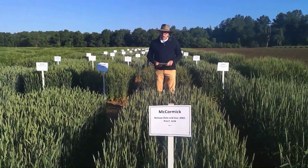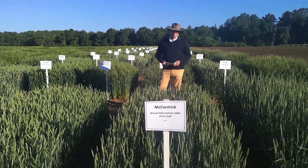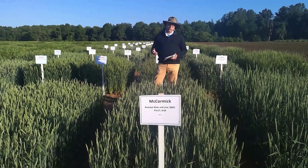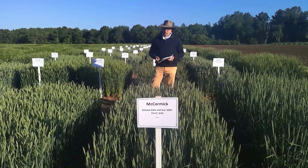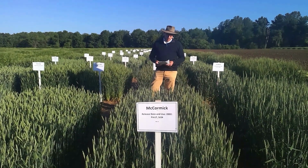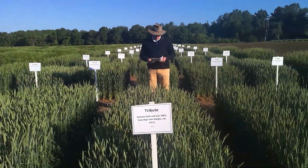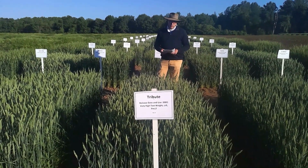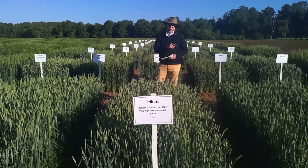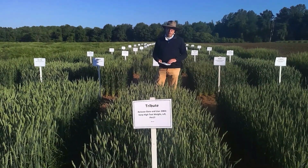The next two varieties are actually sister lines from the same cross, but they have quite a few different characteristics. McCormick was released in 2002, again moving new powdery mildew resistance genes into varieties. These have PM17. McCormick was, of course, named in honor of Cyrus McCormick for the Reaper, and basically was released as a public variety. The sister line Tribute has a different leaf rust resistance gene as well as the same powdery mildew resistance gene. While McCormick has high test weight, Tribute has exceptionally high test weight. So in a good year, it can have a test weight of 64 pounds per bushel.